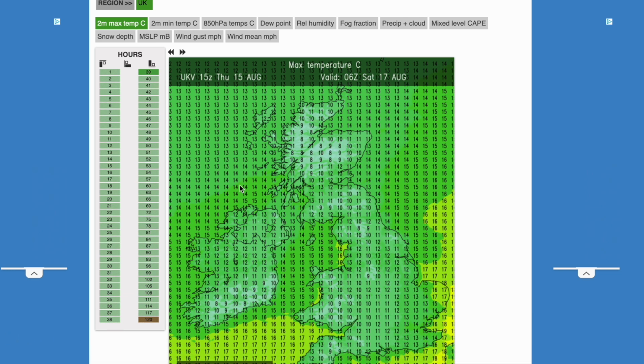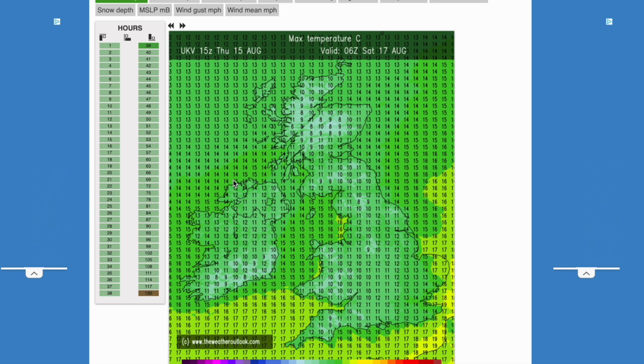As we head into Saturday, the big thing you'll notice, those overnight temperatures widely high single digits or the low teens. So much cooler than it's been recently, where temperatures have been in the high teens or even 20 degrees, for example, last weekend into Monday, where it was insanely hot.